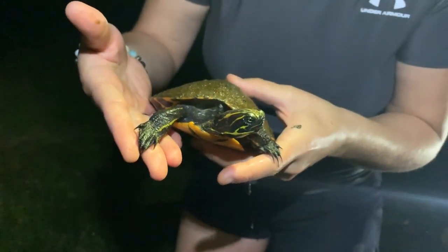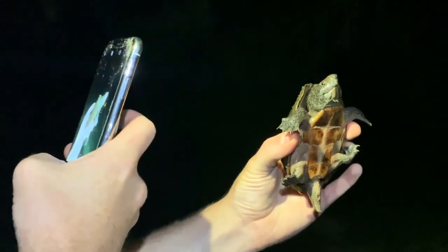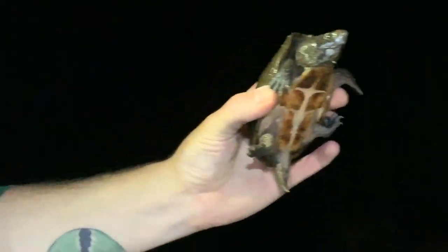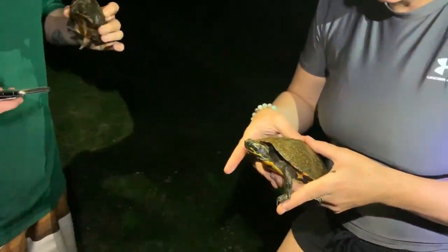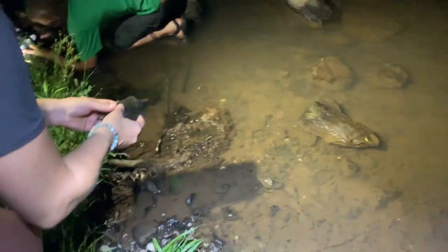Hey, friends. Okay, that's the loggerhead. Loggerhead musk turtle. This is the cooter. Oh, this is a lifer too then. I thought it was a slider. All right, double turtle on leash.